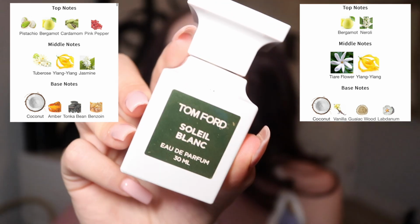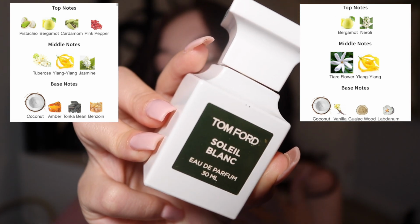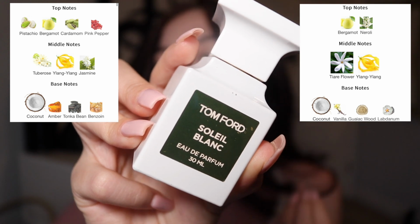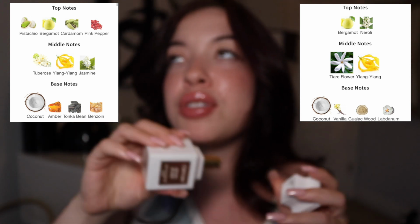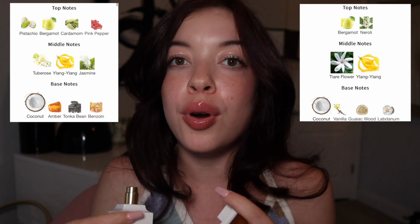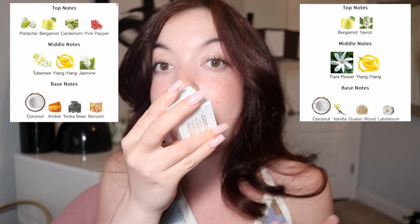For me, the coconut in this scent is much more creamy. It feels more thick, like it has more body. I get that nutty facet coming from the pistachio. There's a lot of spice. I believe this one has pink pepper, cardamom. There's a beautiful warm benzoin and amber mixed in.